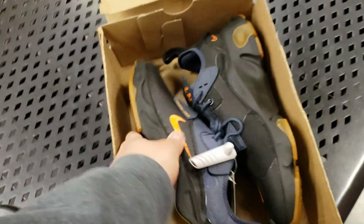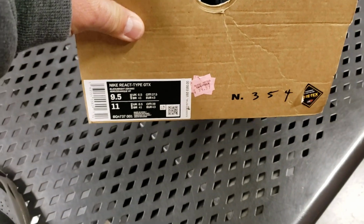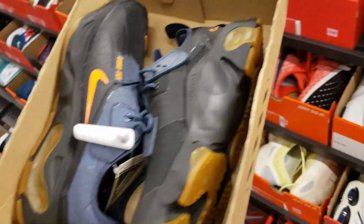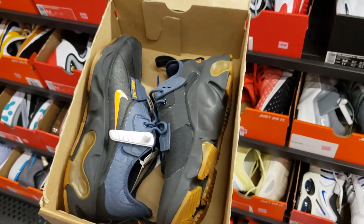Well, I don't know. I've never really seen these, to be really honest with you. Going for 95. They're normally $160, and you get 20% off. So damn near 50% off of these. Not too bad for you outdoor hiking people.